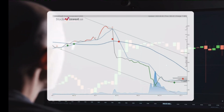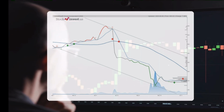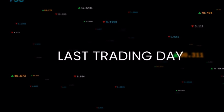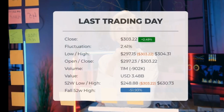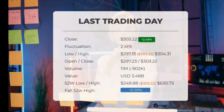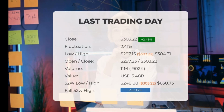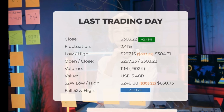In current terms, this would place the future price somewhere between $205.77 and $446.94. Our latest daily update for UnitedHealth Group includes the headline, UnitedHealth Group stock price up 2.49% on Friday. The UnitedHealth Group stock price gained 2.49% on the last trading day, which was Friday, the 6th of June, 2025.